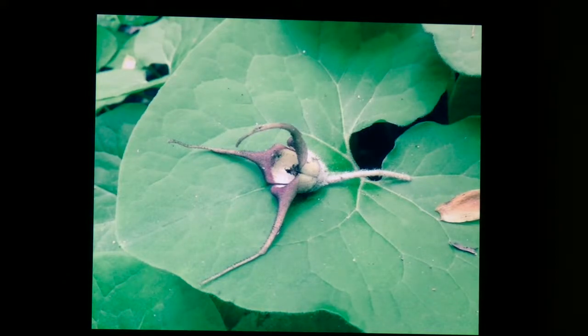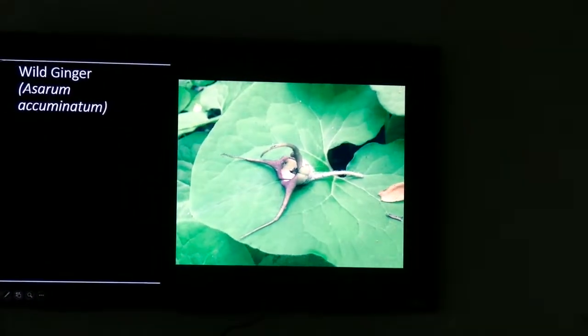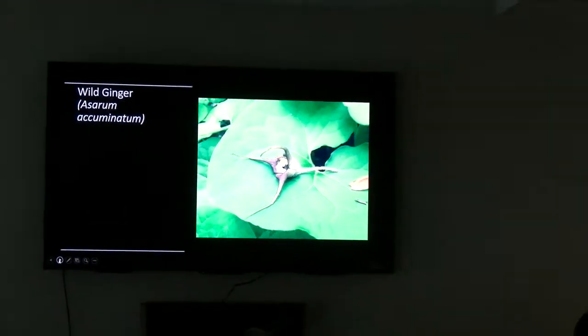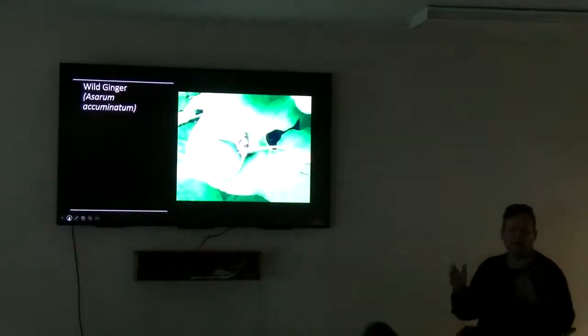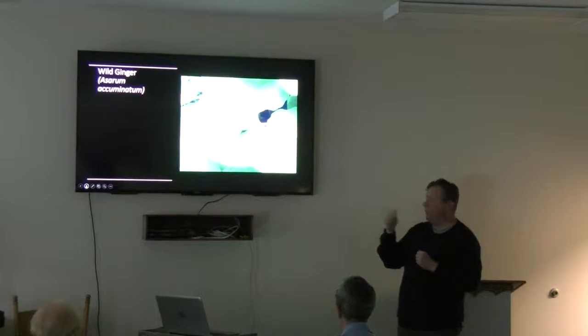And so some authorities consider that there's only one type of deciduous wild ginger in eastern North America, but there's really 3. And from what I can tell, this is the rarest of the 3. And this is also North Pacolet River Valley, which again is such an awesome place for spring wildflowers, as you may know.